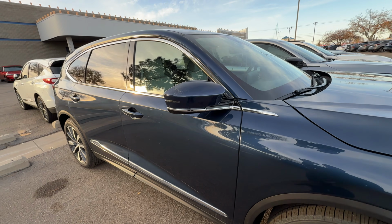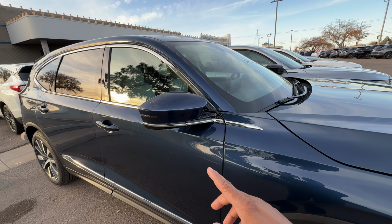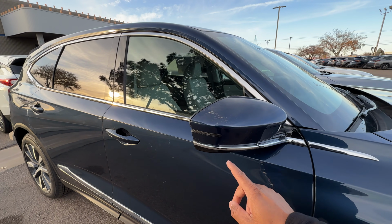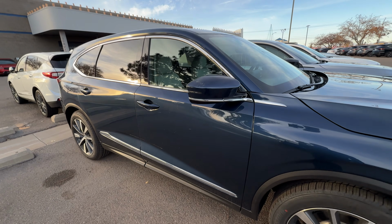The side mirrors are half body colored. The bottom portion is gloss black. You do have this chrome strip that cuts in between it. LED turn signals integrated into the mirror as well. And the technology package will give you power folding mirrors.